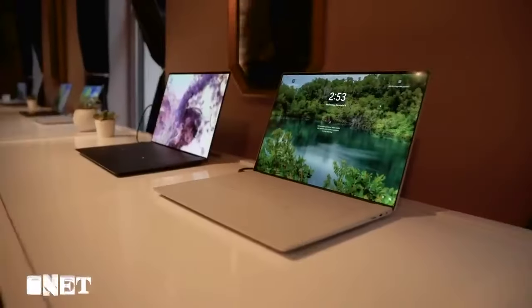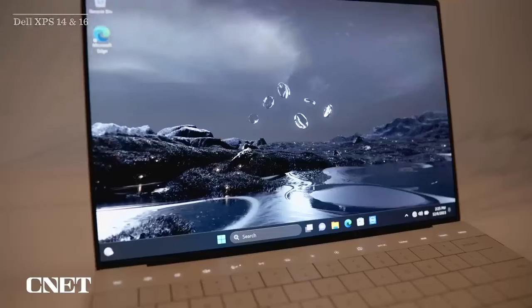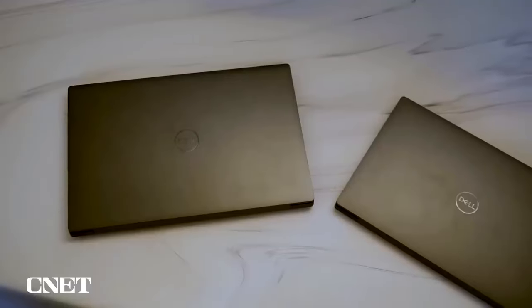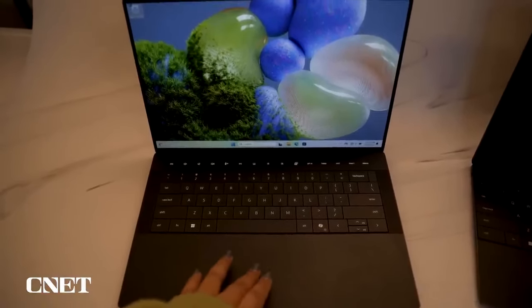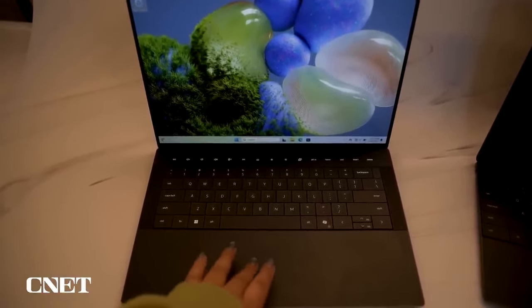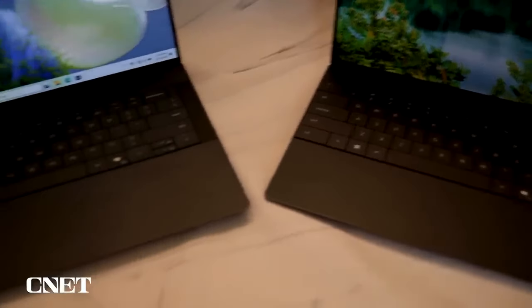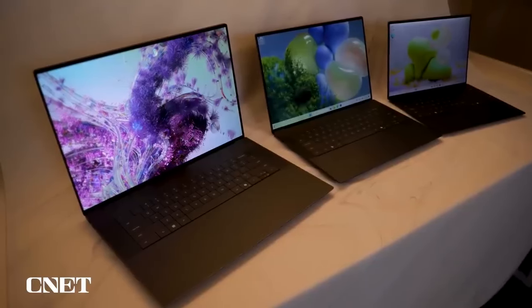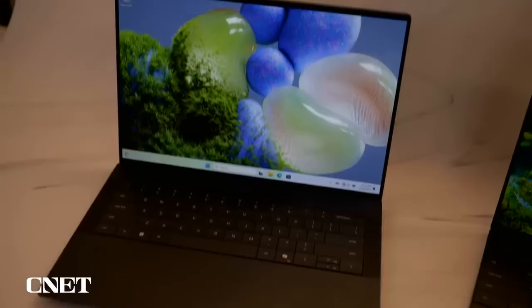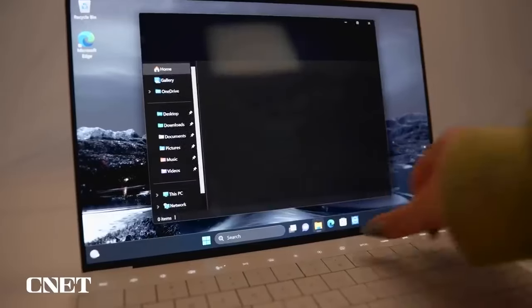Dell consolidated its XPS line this year with two new sizes, a 14 and 16-inch model, both with super thin bezels and a machined aluminum body. There's a touch function bar that lights up when you need it, and even though the keyboard is pretty tight, we found it comfortable to type on. The NPU, or Neural Processing Unit from the Core Ultra, should help improve battery life by taking some load off the GPU and CPU, as well as powering all those AI tasks we've been promised, like blurring your background on a video call or AI detection in image and video editing.